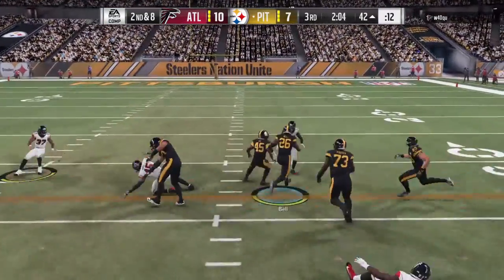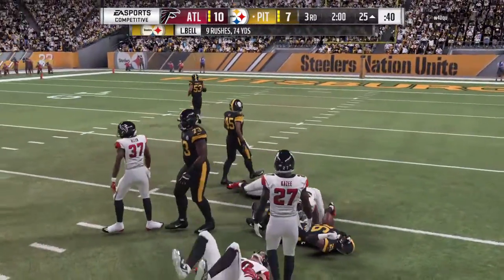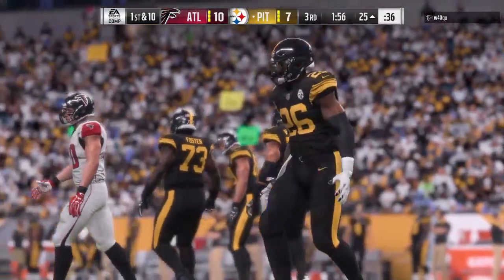Give to Bell. Bell sheds him off. And they're able to get this one past the 30 down to the 25. It'll be a gain of 17 and a Pittsburgh first.